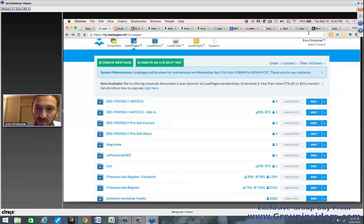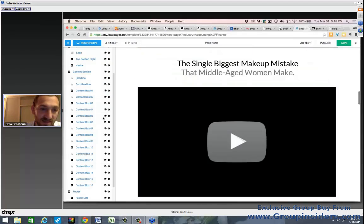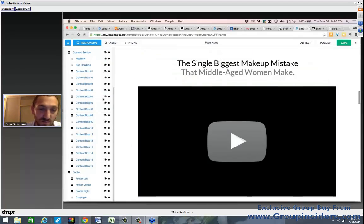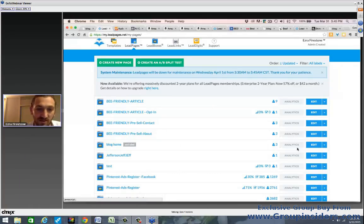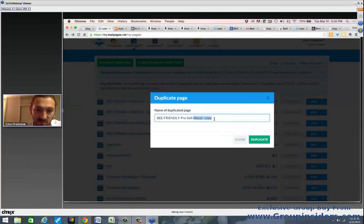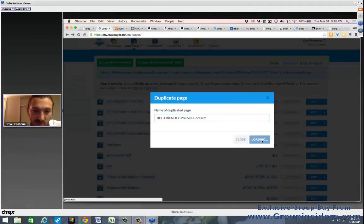On the contact, I opened up another page just like this. I created a new lead page just like this. I got rid of everything. Actually, what I did was after I'd created the about page, I just clicked on this and I clicked duplicate page. And then I said contact, and I click duplicate. It already exists, so contact 1.